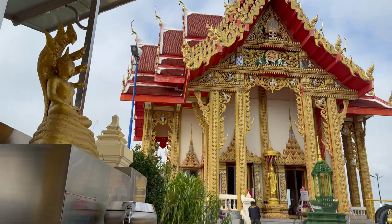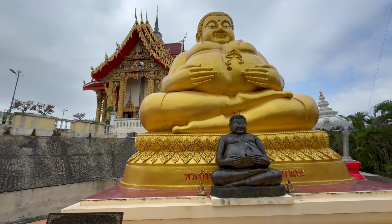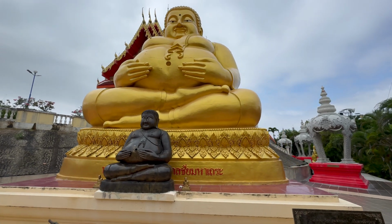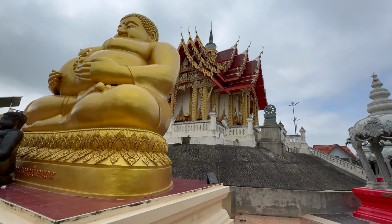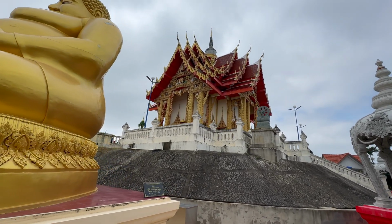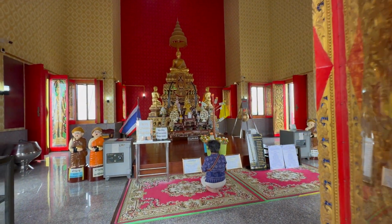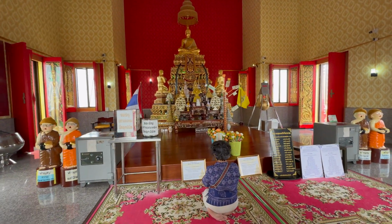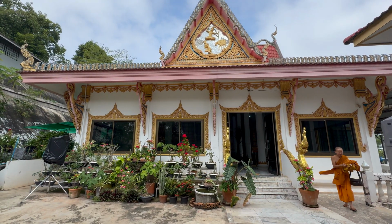As you approach the temple, you'll see golden Buddhas that are flanked on the left and right. My favorite were these 2 ginormous, very, very fat Buddhas, which is exactly how I feel every time I eat a delicious Thai feast when I'm traveling in Thailand. Step up the last flight of stairs and you'll enter the temple. At the very top of the hill, there are rugs in the very front where locals come to offer gifts and pray, and there's a beautiful golden Buddha.